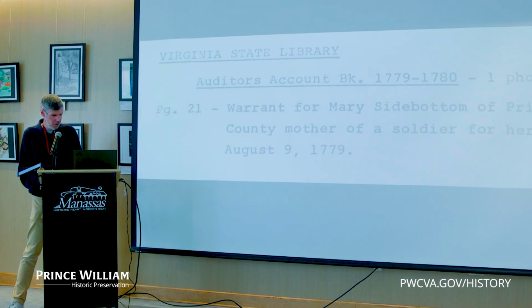And then from the Virginia State Library, Auditor's Account Book, 1779, 1780, transcription of a reference from page 21. Warrant for Mary Sidebottom of Prince William County, mother of a soldier, for her support, August 9th, 1779. And that is the last instance in which either parent of the siblings shows up in the historical record.